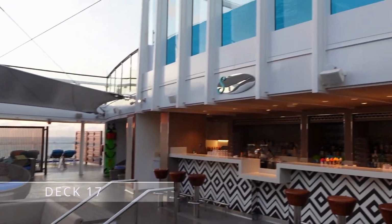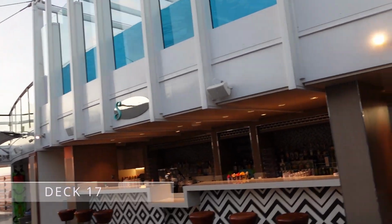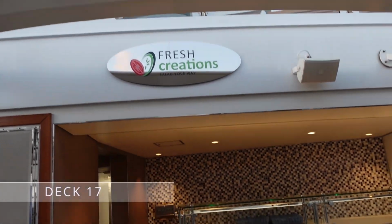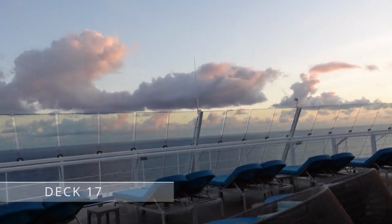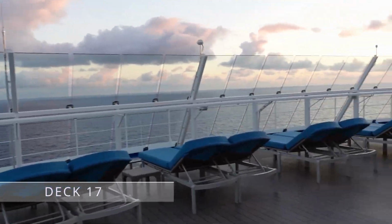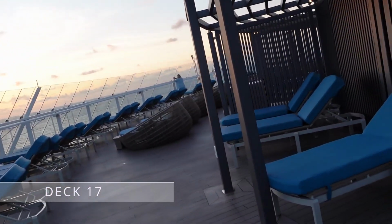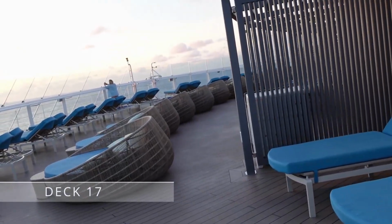How about that? But the Serenity Deck also has its own bar. We have not seen this open since we've been here. Must be some limited hours for the Fresh Creations Salad Your Way salad bar. Never not been able to find seating here. There's always a lot of open seats here. Did see a lot of kids on this cruise, so maybe that's why.